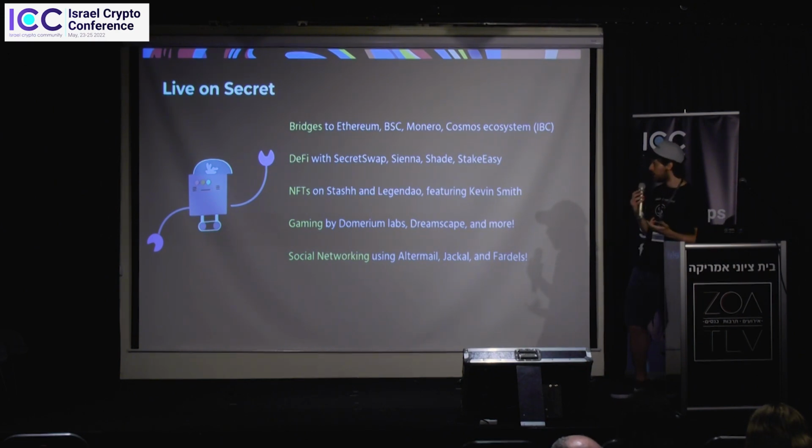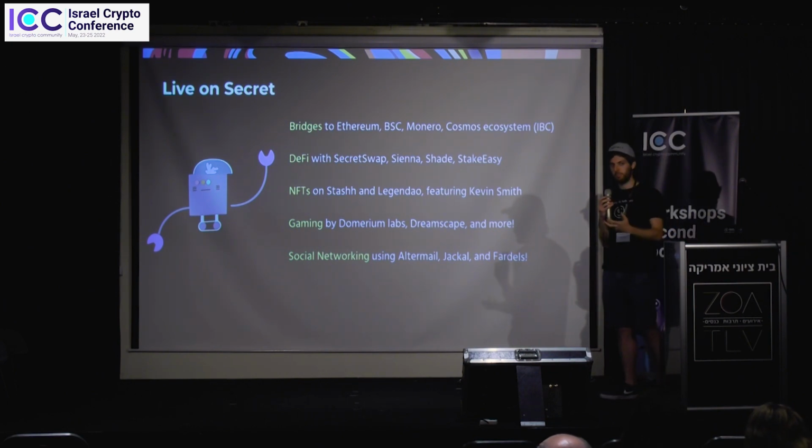We got some DeFi already live on our network. We have two decentralized exchanges, called Secret Swap and Sienna. The cool thing about this is, again, computations are run in a private, isolated environment. So you just run a normal AMM, a normal decentralized exchange, and you get front-running resistance for free, right?